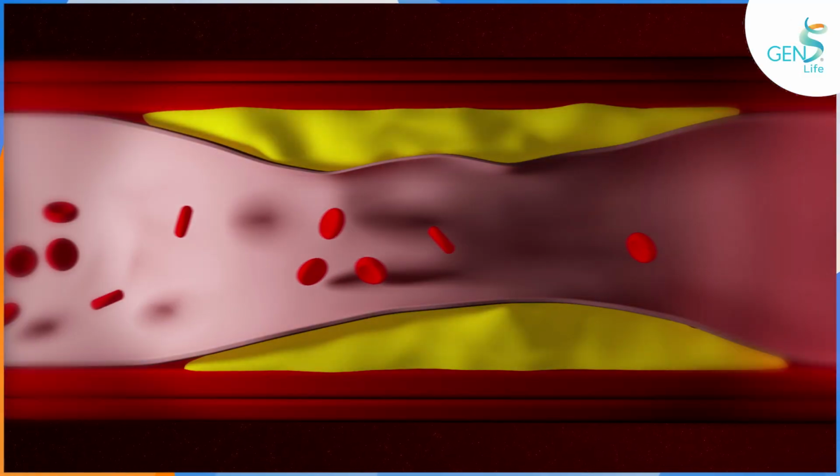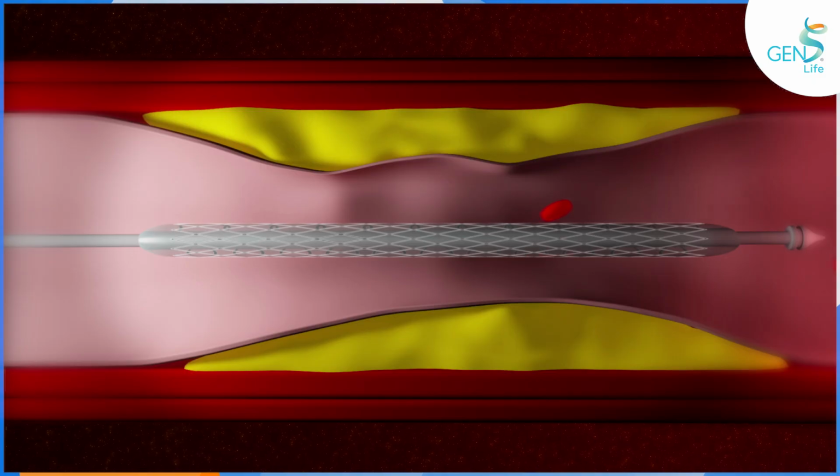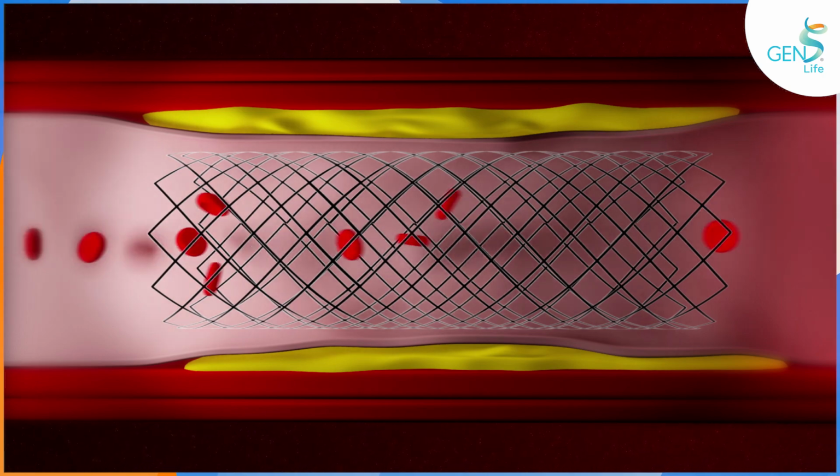These balloons are made of polyethylene or PVC, and these balloons are there to just open the blockage and re-establish the flow down the artery. So it's fixed there? The balloon is not fixed. The balloon comes out back over the wire. The wire is through which we thread everything.